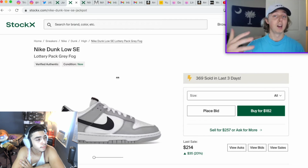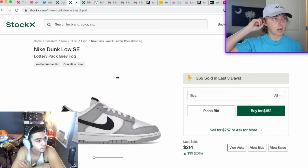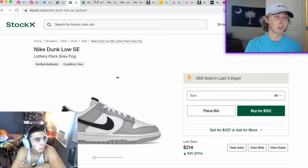It's pretty much a black, white, and gray dunk, and it looks pretty good if you see the obvious factors there. And then also, don't forget, you have the scratch-off swoosh on it. So there's another feature on this sneaker that isn't on your average dunk glow. One thing I noticed in my comment section, which I kind of agreed with about this dunk, was a lot of people were saying this dunk low is getting the SB treatment, even though it isn't an SB. It's an SE, not an SB.